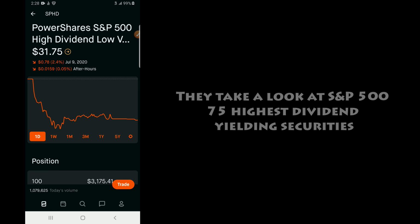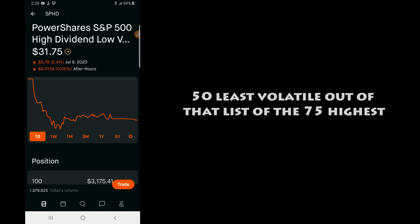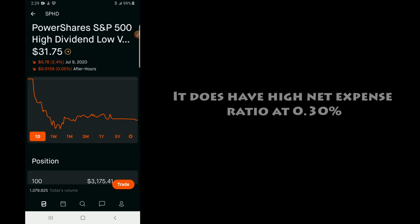Basically, what it does is it takes a look at the S&P 500 and it handpicks the 75 highest dividend yielding securities. And then it takes the 50 least volatile out of that list of 75 highest dividend yielding securities, and they put them together to create this amazing ETF. The only downside with this ETF is the fact that it has a high expense ratio at 0.3%.